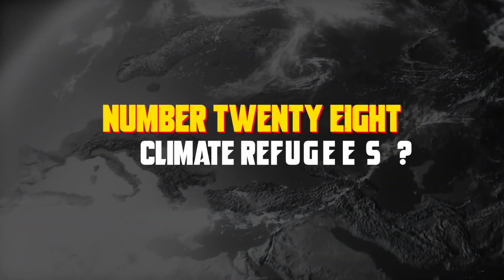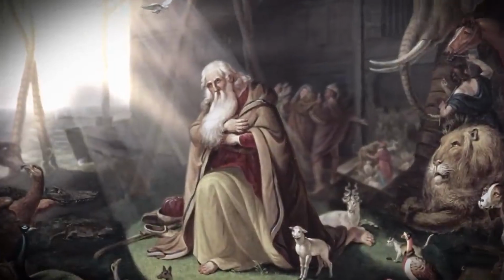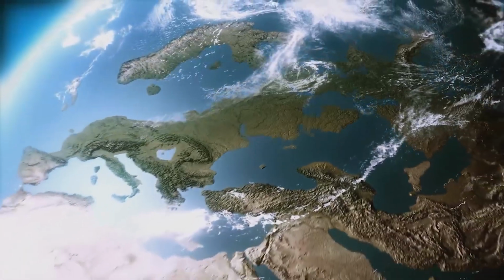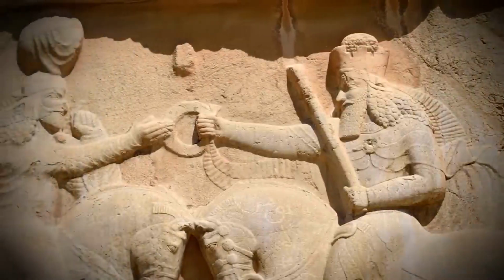Number 28. Climate refugees. Hold up. What if these people came to this island just to survive? I mean, think about it. What if we're wrong about all the weird, dangerous stuff happening here? What if there was some sort of climate issue? Or what if the sea levels were rising rapidly, and the only way to survive was to live on this island?